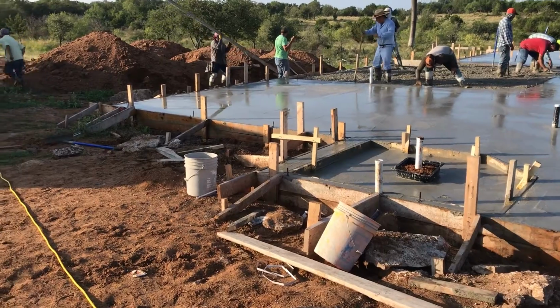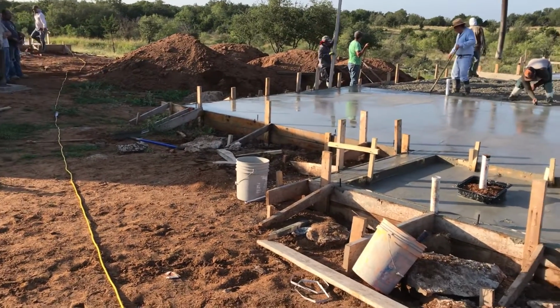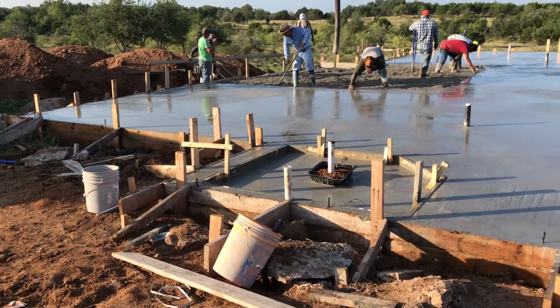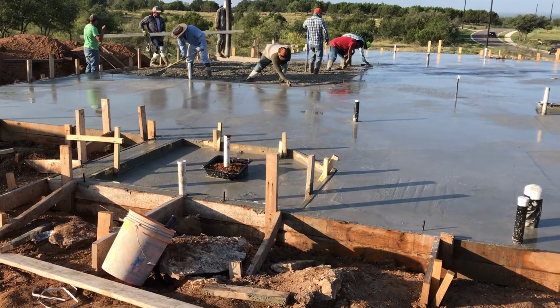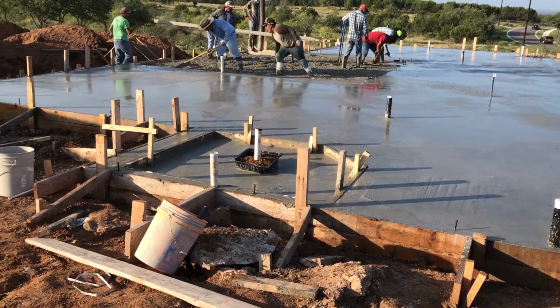So we finished up the pour on the RV garage. Now we've jumped back over to the main house slab. They pulled the floating forms for the back porch.